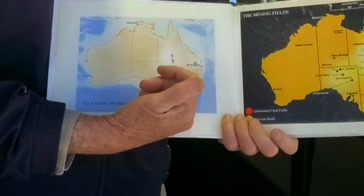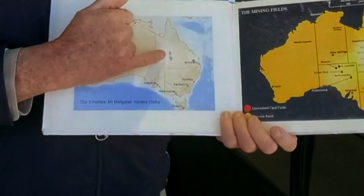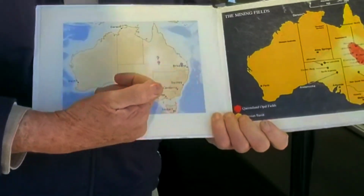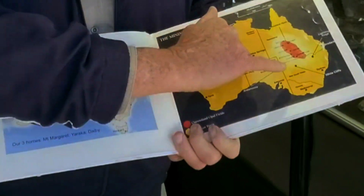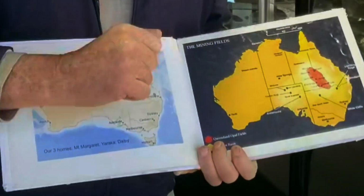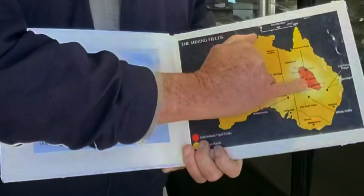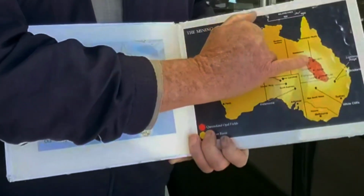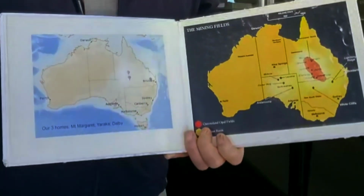So I live just west of Brisbane. Our 2 mines are out in the Eromanga and Yarraga fields. They're 200 miles apart and about 800 miles to get to them from where I live. The dark shaded area you see here on the map is called the Winton Formation. Our mines lay on the western edge of the Winton Formation, the dark area, and that is the only place in the world that you get the famous Boulder opal.